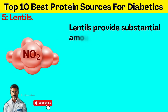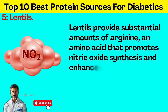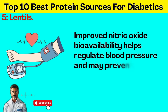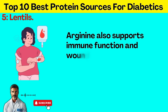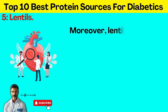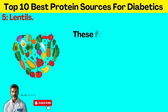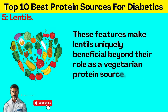Lentils provide substantial amounts of arginine, an amino acid that promotes nitric oxide synthesis and enhances endothelial function. Improved nitric oxide bioavailability helps regulate blood pressure and may prevent vascular stiffness. Arginine also supports immune function and wound healing, which are often impaired in uncontrolled diabetics. Moreover, lentils contain high levels of folate, important for homocysteine metabolism and cardiovascular health. These features make lentils uniquely beneficial beyond their role as a vegetarian protein source.